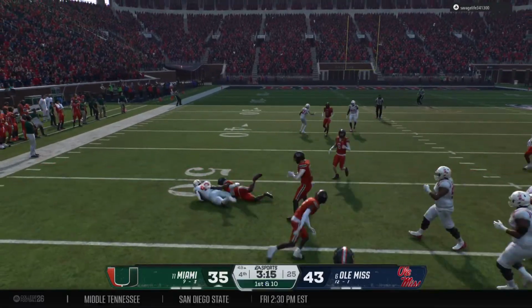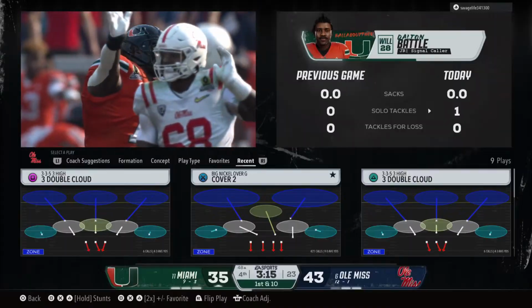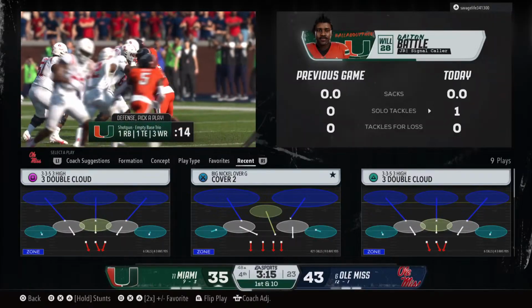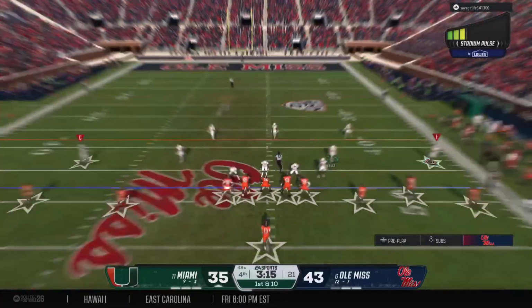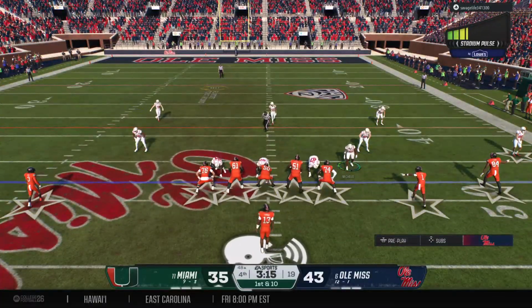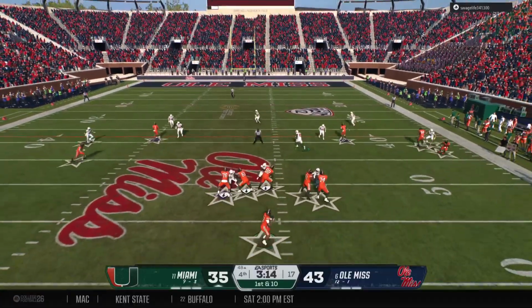Finds that big tight end for a short pass. He did not get it. A crucial play by this defense. What a 4th down stop. The offense now operating in empty. They'll come out throwing here to start the drive.